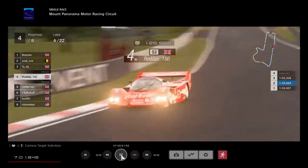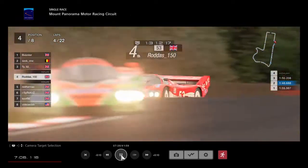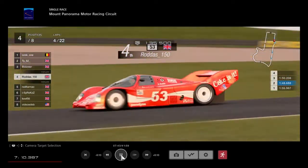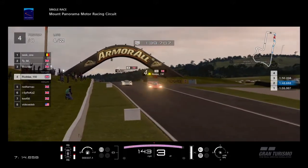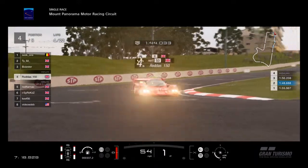Okay, here's the replay of Rodders then on lap 4. Here's something that happened to him to cause Neil to close up. So he runs wide, outbrakes himself completely, and just see how he's sliding himself on the grass, trying to get back onto the tarmac. Meanwhile, the leaders are still scrapping with each other. But then down here, Neil Farmack closes right upon Rodders here. And we go into the last corner.